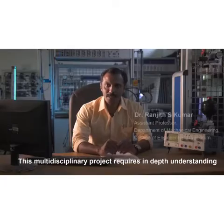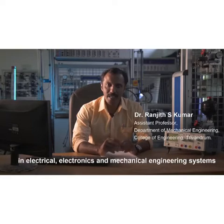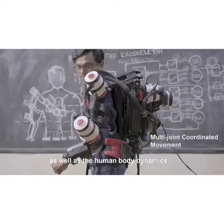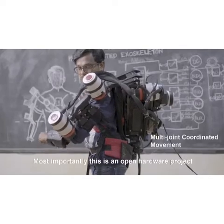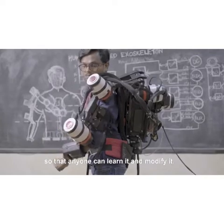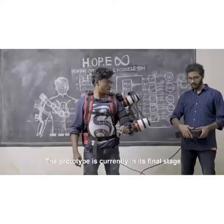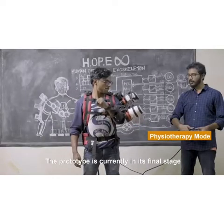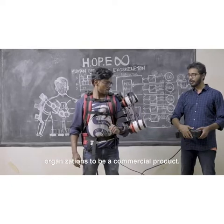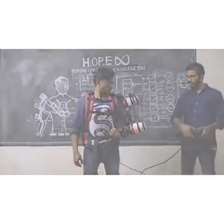This multidisciplinary project requires in-depth understanding in electrical, electronics and mechanical engineering systems as well as the human body dynamics. Most importantly, this is an open hardware project so that anyone can learn it and modify it. The prototype is currently in its final stage, receiving appreciation and support from many organizations to be a commercial product.